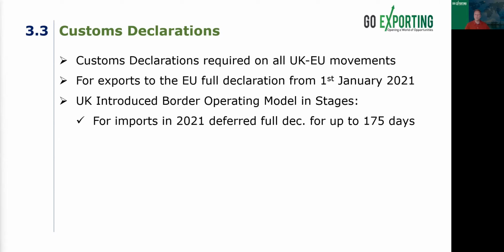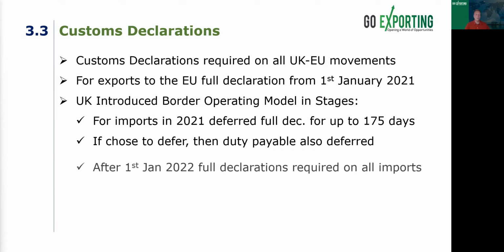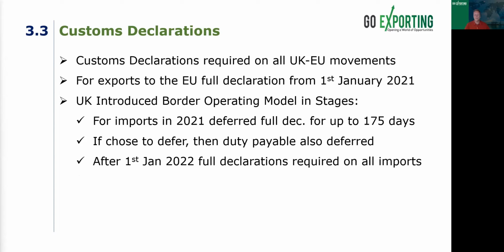So for imports in 2021, you could defer your full customs declaration for up to 175 days. And that meant you could also choose to defer the duty that was payable, if any was payable, for that period of time. So it gave you a nice buffer period to get used to the rules and regulations, and to avoid the duty or delay the duty. But after the 1st of January this year, I'm afraid that easement ended, and you now have to have a full customs declaration on all imports into the UK. So if you're just starting out, you need to be able to do that. You need to be prepared.